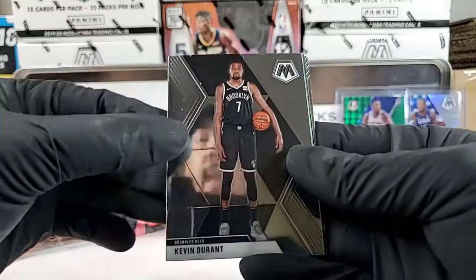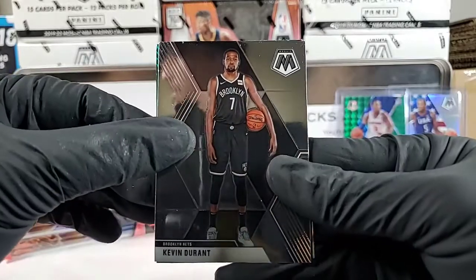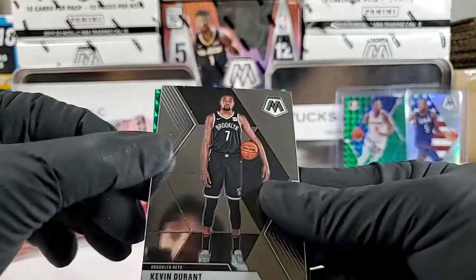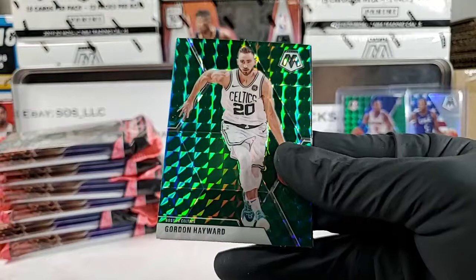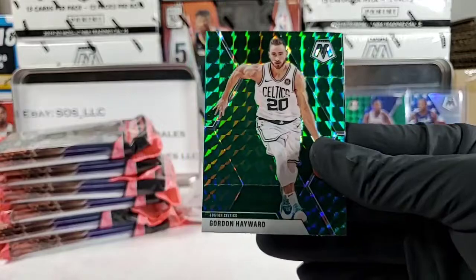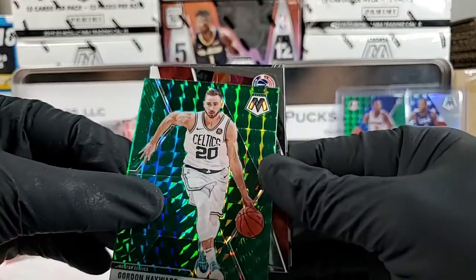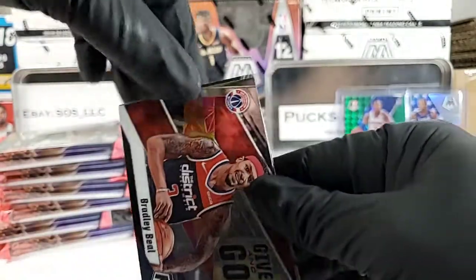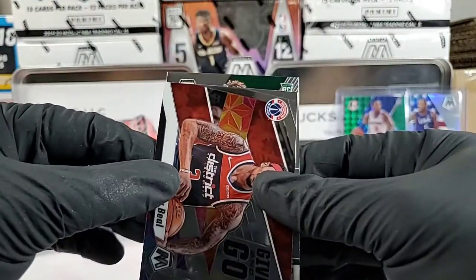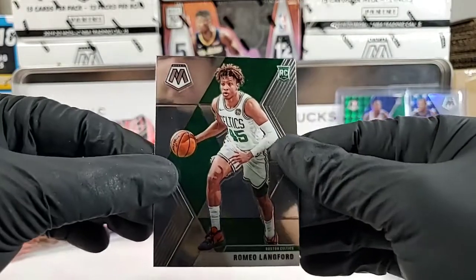There we go. KD first year Brooklyn Net uniform. So I think picking up Brooklyn at the last minute, Andrew, is definitely paying off for you. Got the KD. Our green on green prism is going to be Gordon Hayward in a Celtic uniform. Nice card for the Boston Celtics. We have an insert for the Washington Wizards. It's a give and go, Bradley Beal. And on the back, our green rookie is going to be also a Boston Celtic, Romeo Langford.